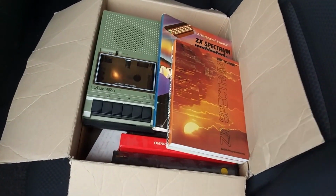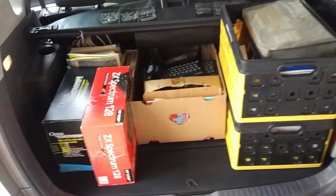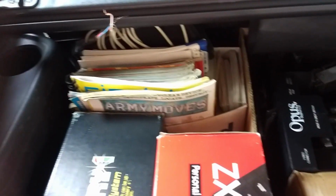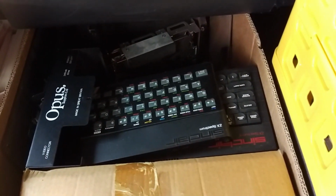Let's see what we got in today. Some books and tape players. But here's the huge lot. Some boxed stuff here. Books, more toastracks underneath. A couple of Opus Discovery sets. Not sure if they're complete. Nice ZX Spectrum 48 and a hard keyboard and some more stuff.